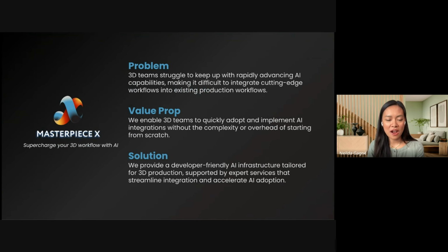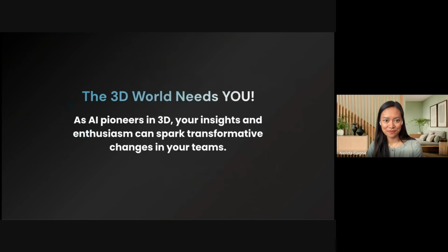So a little intro. We know that 3D teams are facing rapid changes in AI, making it really challenging to integrate cutting-edge tools into existing pipelines. So our goal at Masterpiece X is to enable teams like yours and professionals to quickly adopt AI without the complexity of building everything from scratch. So we've developed a developer-friendly infrastructure and expert services to streamline integration and accelerate AI adoption.